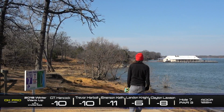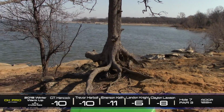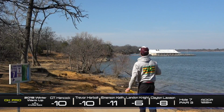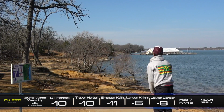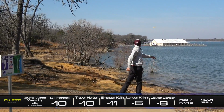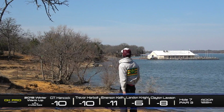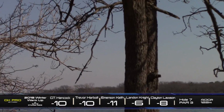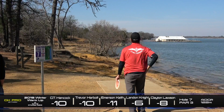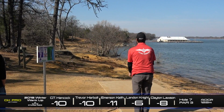So Trevor crushes, I found out. Yeah, he throws far. He throws real far. That's a great shot. He's right there by Emerson, making minis. He put this one way out. That wide, needs a hyzer right now. Okay, it wasn't that bad, that's close. Fine. All these guys with great shots so far.